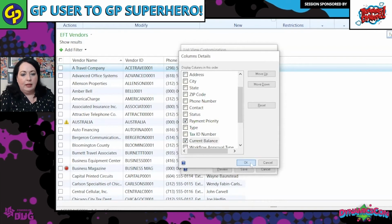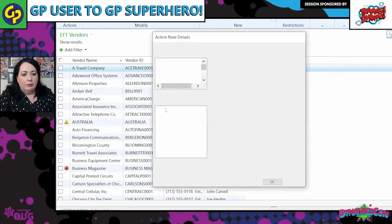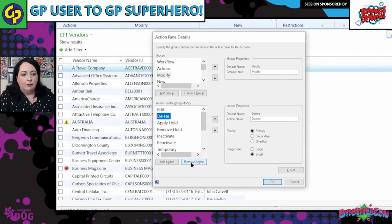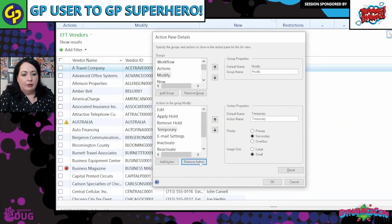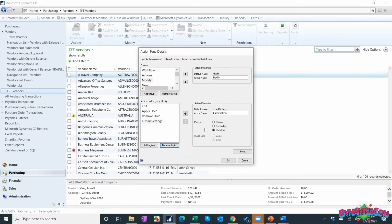And we're going to click OK. And then at the top, in my action pane, I'm going to go to modify, and I don't want to be able to delete them. We're going to remove that. I'm not going to inactivate or reactivate. That's not my job. I'm not going to mark them as temporary. I'm not going to do this. And I'm going to make this bigger. Okay. And we're going to click OK.